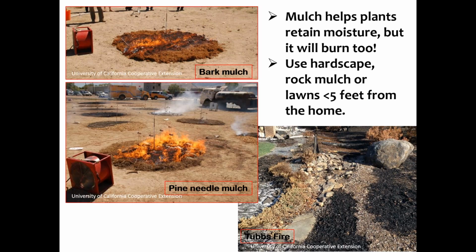And at the same time, also think about what we do to try and preserve moisture. Mulches are super important in our capacity to hold moisture in the ground and reduce our overall water demands. But mulches can burn too, and if embers are landing on mulches that are right adjacent to your house, then you may be creating more vulnerability than you realize. So hardscape, rock mulch, lawns, all within that 0 to 5 foot zone.